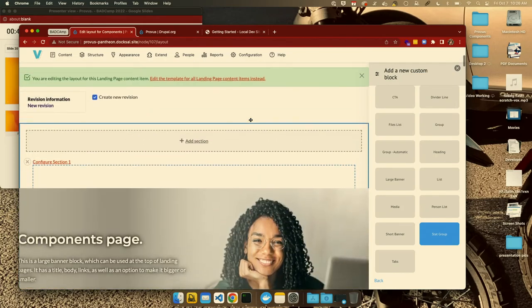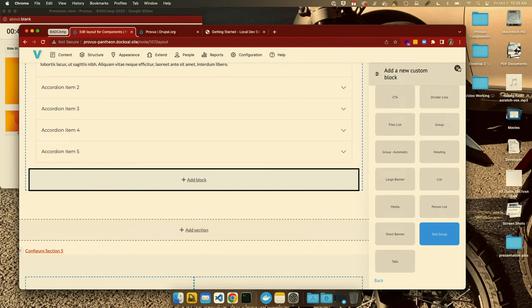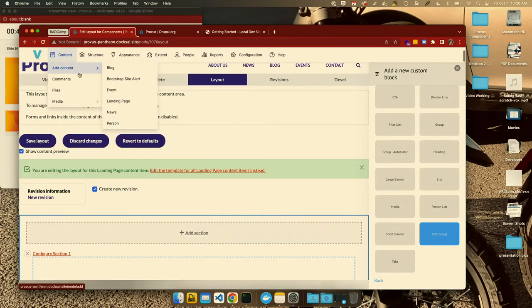Anything else you wanted to show, Steve? Show quickly just like creating, like, people start with writing changes from scratch or something. Yeah. So what I'll do is just start from scratch on a page.